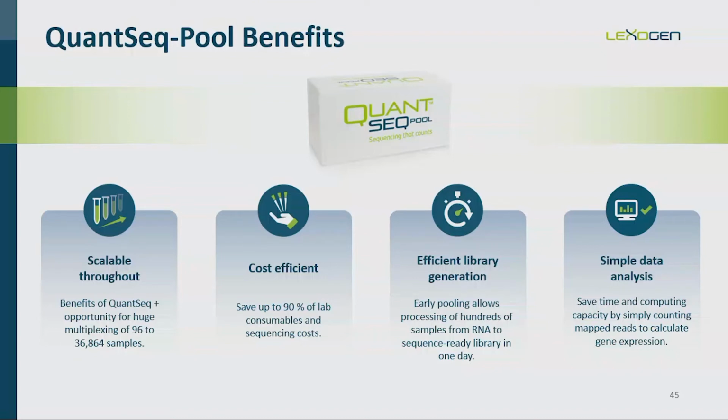Due to the early pooling, you're able to save a significant amount of cost associated with lab consumables and sequencing costs as well. Additionally, early pooling allows you to process potentially hundreds of samples in a single day. And finally, as with QuantSeq, QuantSeq-Pool data analysis is very straightforward and requires simple counting. I want to mention, right now we do not have a QuantSeq-Pool pipeline available on our Bluebee platform, but we do have this available on GitHub.